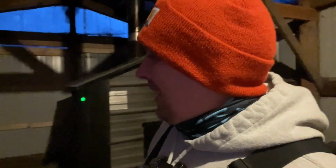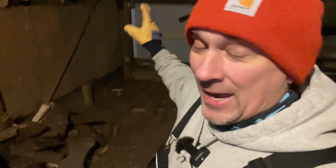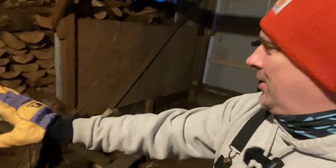So I just wanted to show you guys that and give you an update because, like I said, last week, end of the year, it was a little over a week ago, I brought in 6 or 7 buckets full of wood and loaded this area up, and this is all that's left.